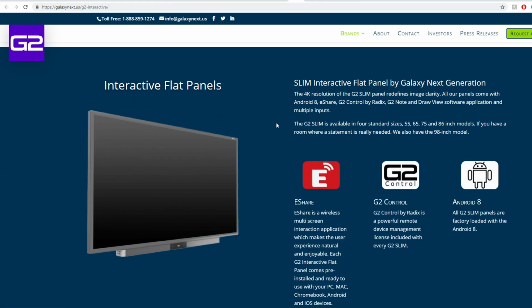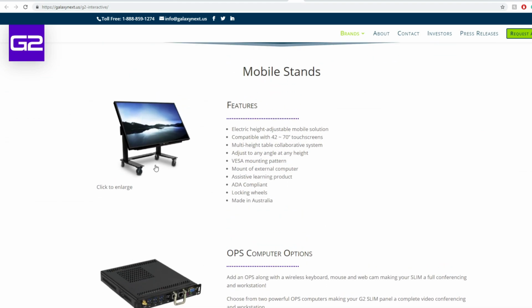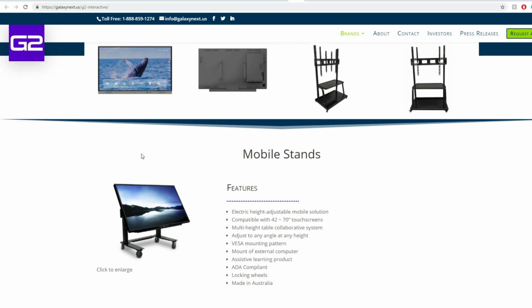So the G2 Interactive panels, they're interactive flat panels. They're slim interactive flat panels by Galaxy Net Generation that basically you can think about almost like a touch screen interactive. If you've watched the elections on CNN, on some of these different channels, they have these screens that they keep touching. That's pretty much what this kind of reminds me of. They have 55, 65, 75, 86, and 98-inch models. You can think about them as an interactive panel where you can either have pictures, and also you can have more of a touch interactive control. So that's basically where you can think about it.